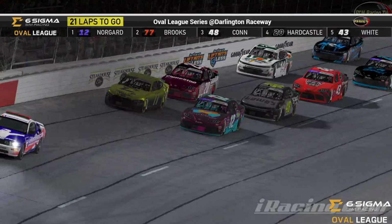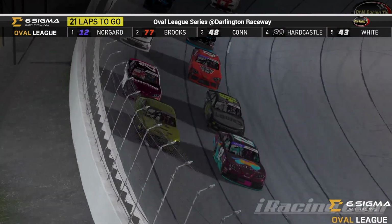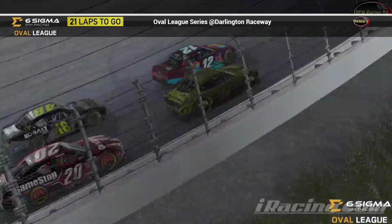Not simple indeed, but nevertheless, we're going to get you back in the race here. Best of luck down there as you get ready for this final leg of the race. Right on. Thanks, Chris. Kerry Brooks, ladies and gentlemen, in the 77 machine.